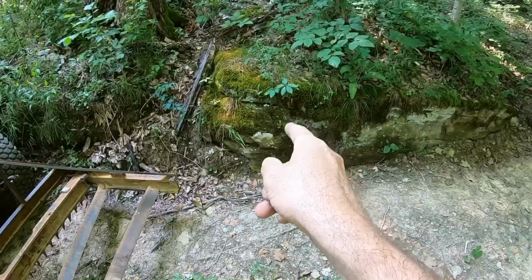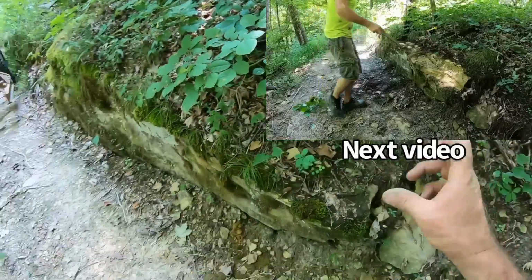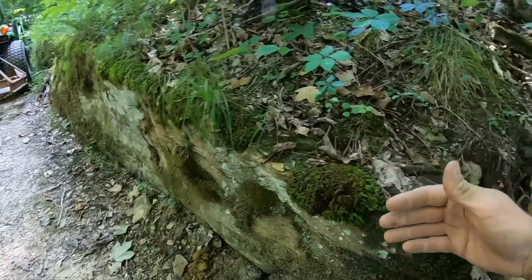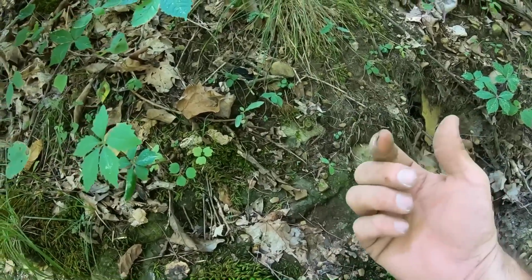I'm not gonna have the time today, but we'll definitely do it in a future video. This is the rock face I want to try to work back with those feathers and wedges. Now I know those are smaller feathers and wedges, but you can see this has some layers to it and it's exposed. So I'm not so sure I couldn't, I mean, it might take me a day, but if I do it smart, this is a sandstone. It's different than the rock that was over there.